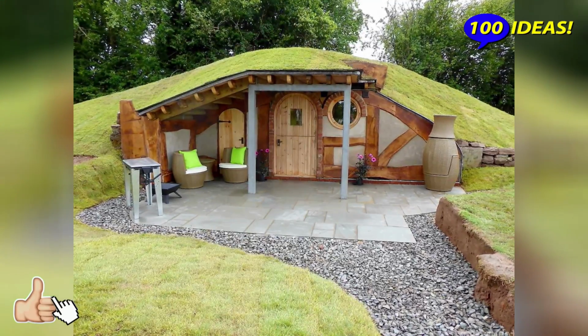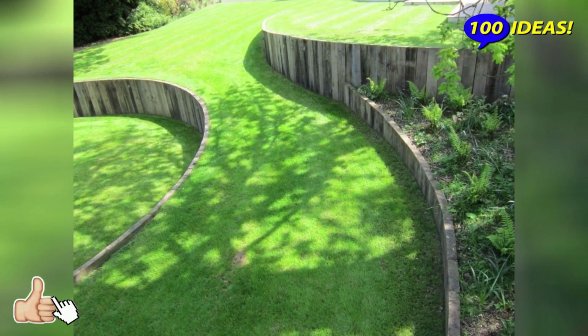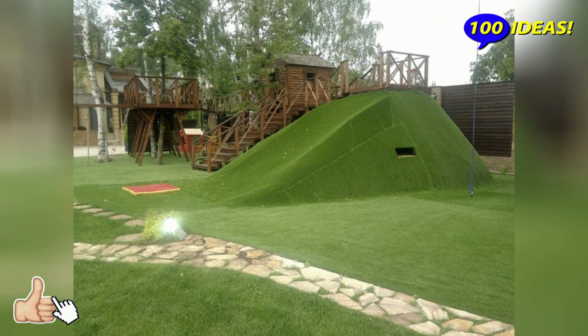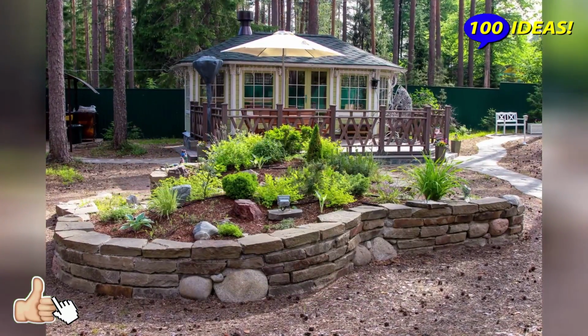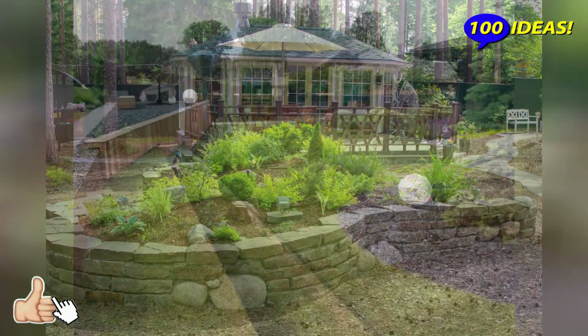Thanks to the plants, the hill not only acquires an elegant appearance, but at the same time becomes stronger, more durable, able to effectively resist the processes of weathering. In the future, you can supplement the plants on the hill with other elements of landscape design, for example, beautiful boulders, depending on your preferences.